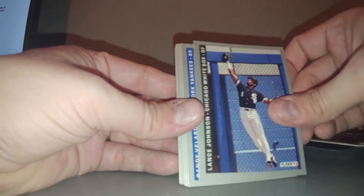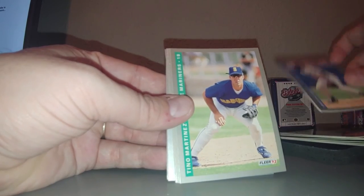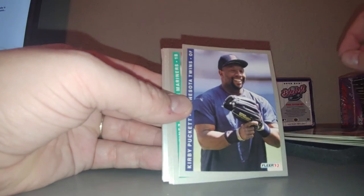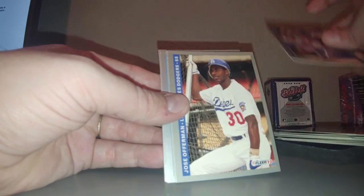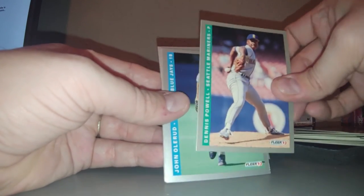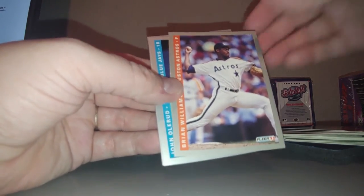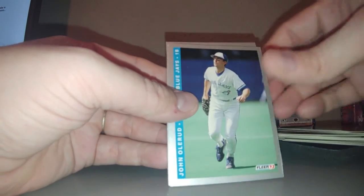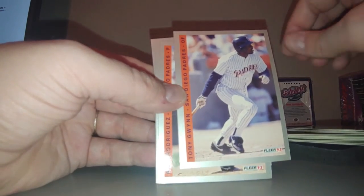So I think 93 is as new as we're going to get out of this lot. Tino Martinez, there's a Kirby Puckett. Jose Offerman. Take it easy on those. John Olerud, there's a Tony Gwynn.